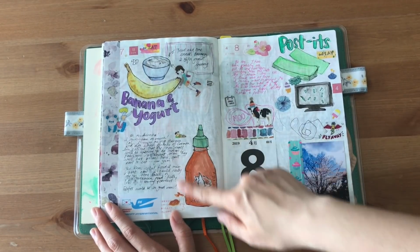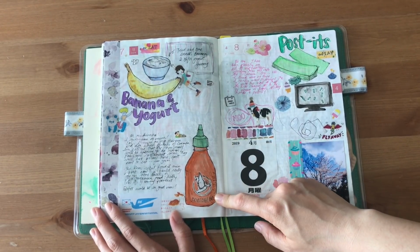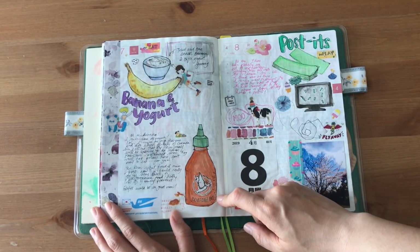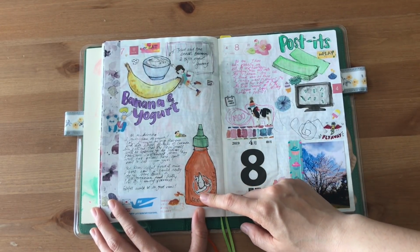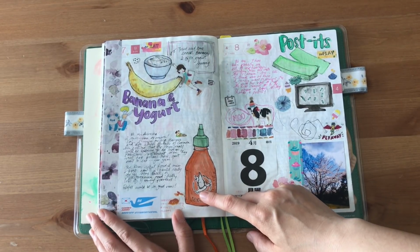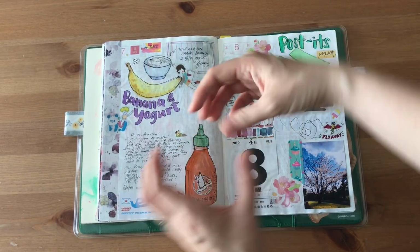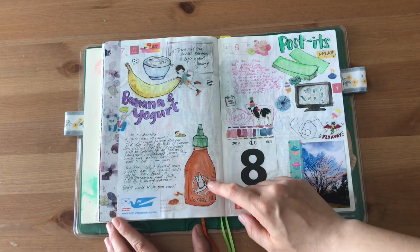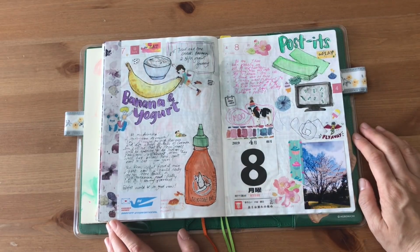And we found a bottle of sriracha. It's very hard to find these kinds of ethnic foods. We have to go to a place called Kaldi. They usually have different foods from different countries, but it's just a tiny bottle. And I remember using this for, I think it was fried chicken or something like that. And so I drew the picture there.